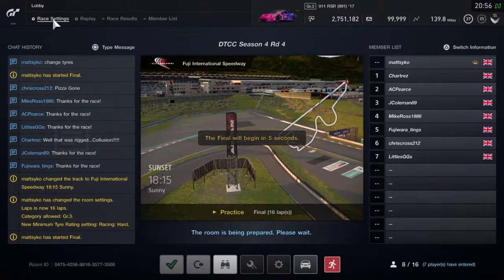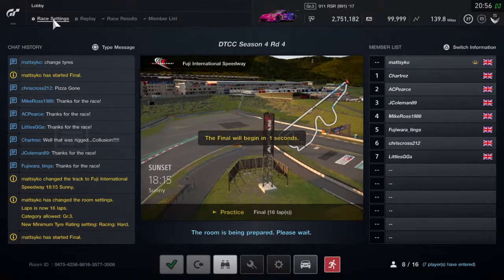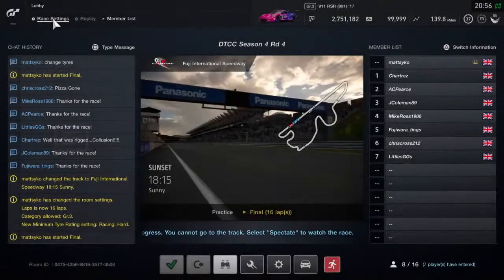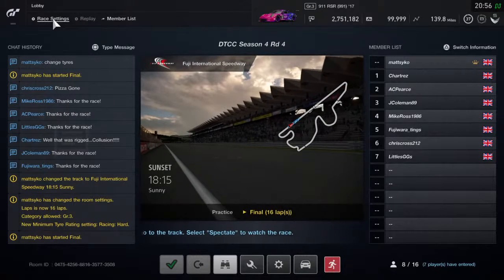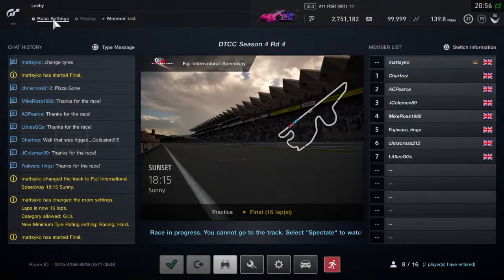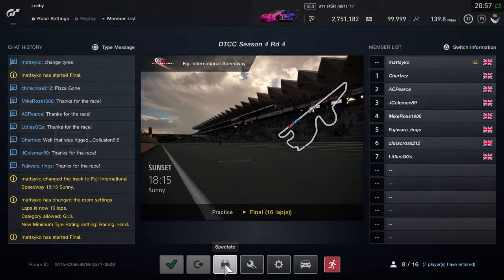So we've got a rolling start, reverse grid. The Group 3s is different from the Group 4s. The Group 4s qualify on either mediums or super softs and then have to race on the opposite tyre. This one is a free tyre choice, but you must change compounds, so you must use two different compounds during the race. So you can do as many stops as you like, but you must change tyres at least once to a different compound.